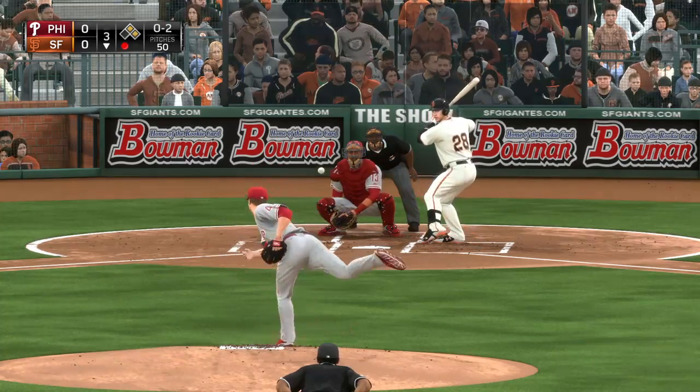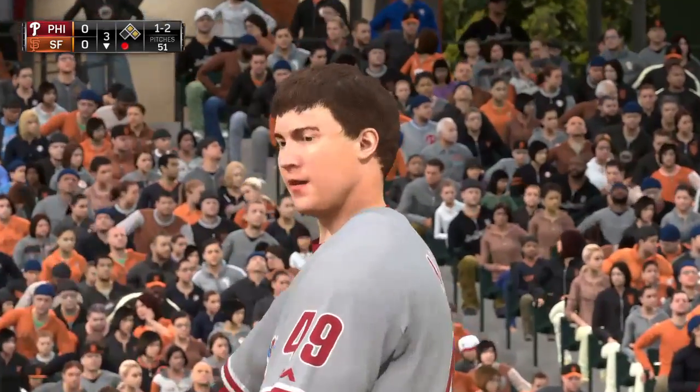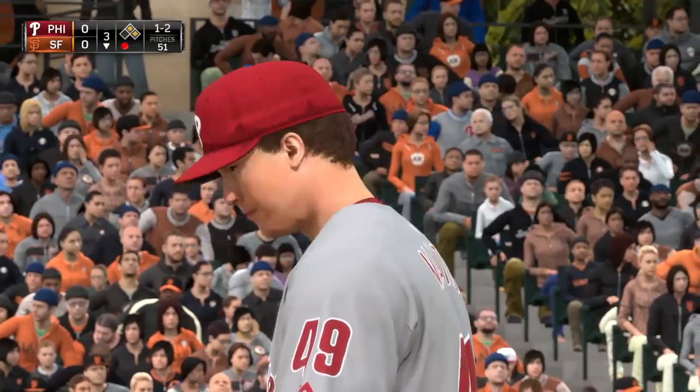Here comes another 0-2. Breaking ball. That's in the dirt as he takes a ball. Well, he might have just said, look, you're going to have to take this one because you ain't fouling that one off.